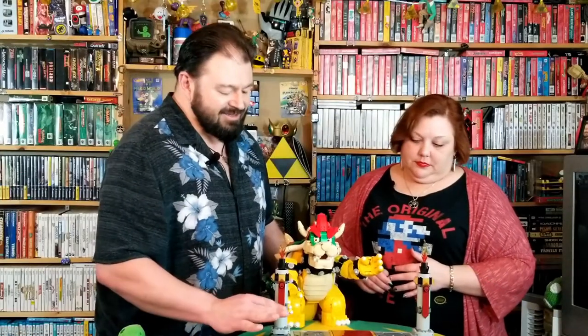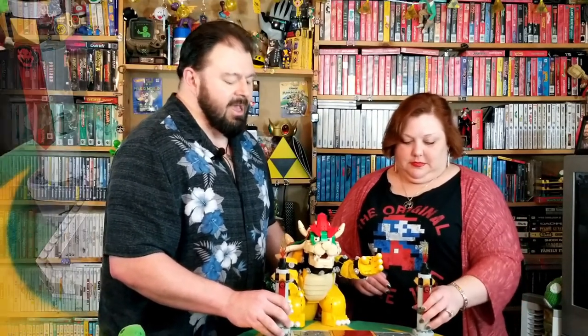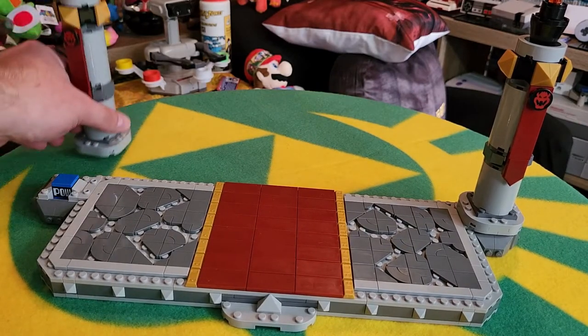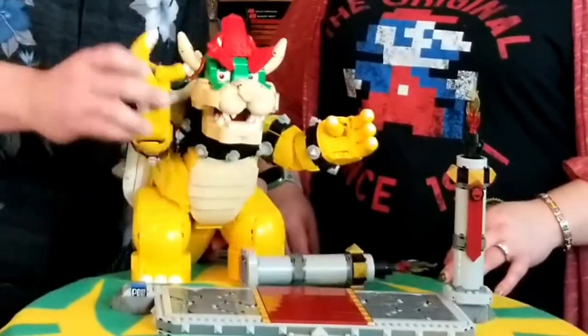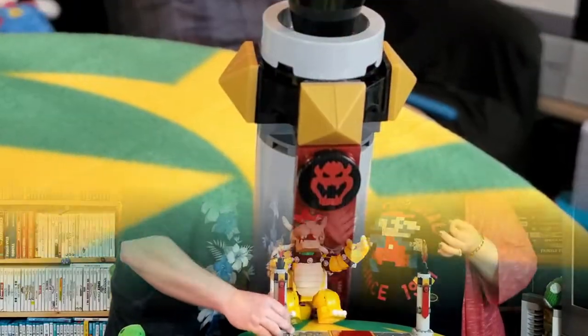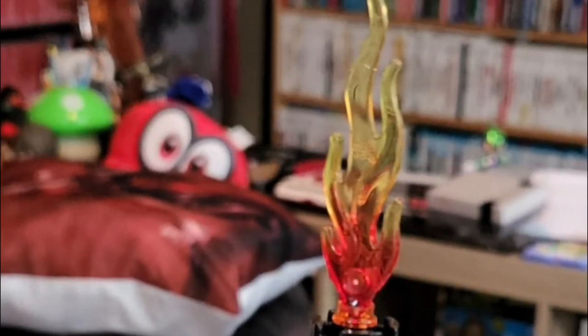One downside to this stand is these pillars come loose super easy. It makes a little sense for the one that has a hidden POW block in it, but for the other, it just seems like it comes off. Of course, you could just be very dynamic and Bowser could be throwing a fit. Maybe that's what it's for. Something that I was slightly disappointed in, I do wish that there was a little light in the torches there, to make them light up a little bit.